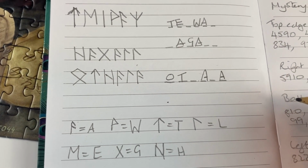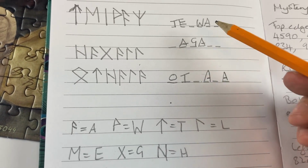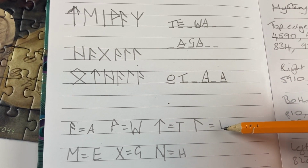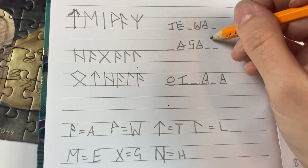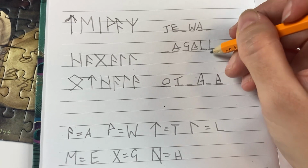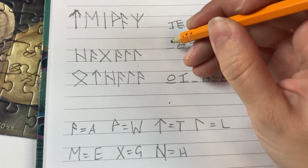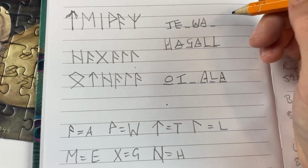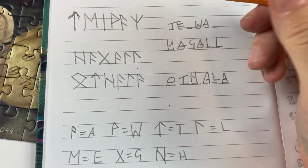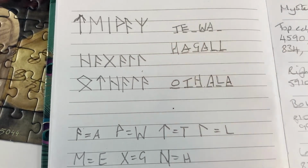Right, I think I've already worked out, even without all the letters, that these are the names of some of the books scattered across the room. So I've just found what L is. That's here. And there's another one here. And I've just found what H is. Haggle. Othala. So I need to find that one and that one.